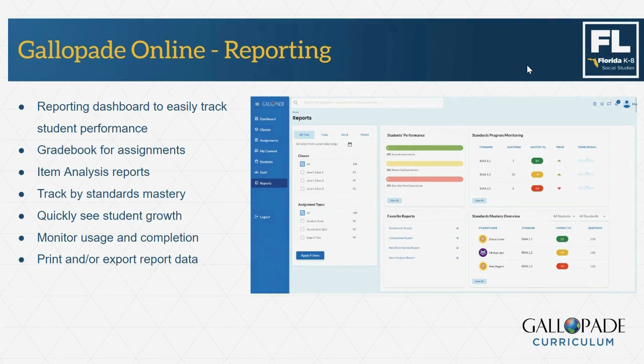You're able to monitor their usage and completion. If you're using online components, online tools, you can even see how long they were on there and how much time they spent on it. It also has the ability to print and export this reporting data. It also has the ability to take this data for direct gradebook import, so you're able to transfer that material over to your gradebook.